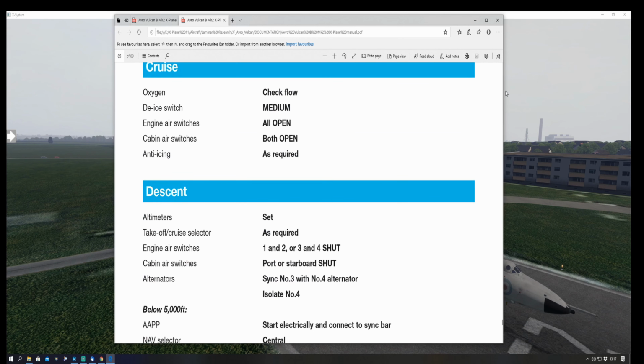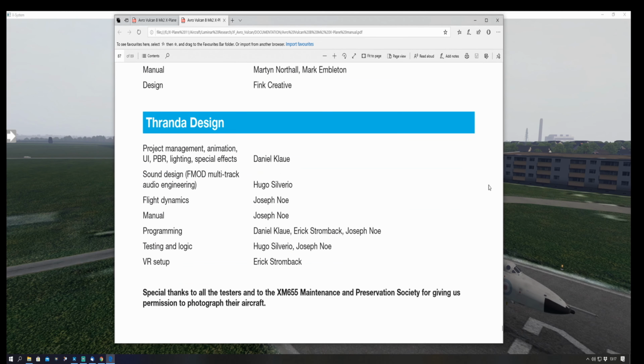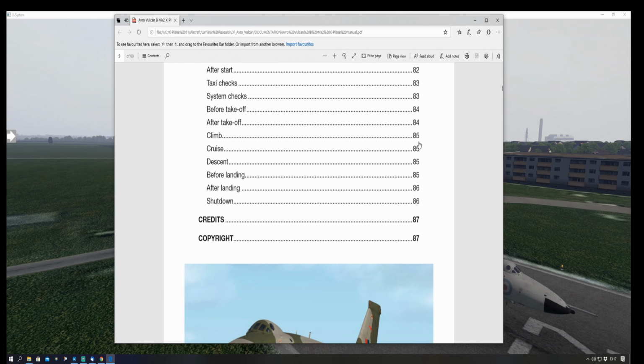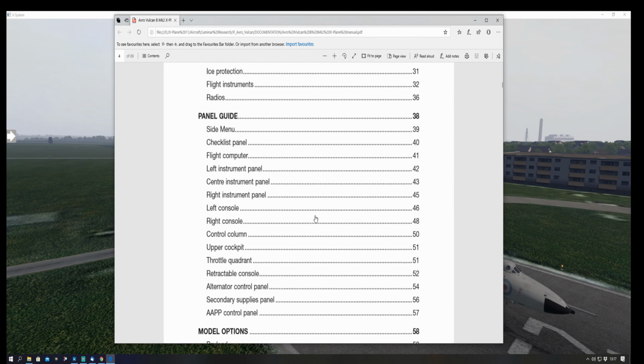Here we have the paragraph for starting the engines, and there's rapid start there. Set your throttles to 50%. Air selector switch, rapid, ignition switch on, engine master switch on, engine air switches all shut, and rapid start button press. Pretty simple, straightforward stuff there for you. But you've got a full checklist, as I say, and this is just a copy of the checklists that come out on that side panel. So you could print the manual off if you wanted to, which is what I like to do. Print the manual off and go through it from there.